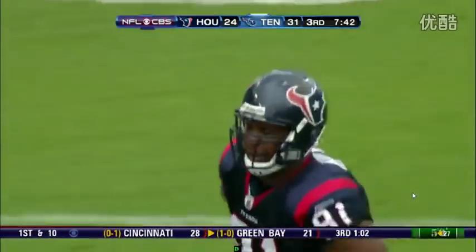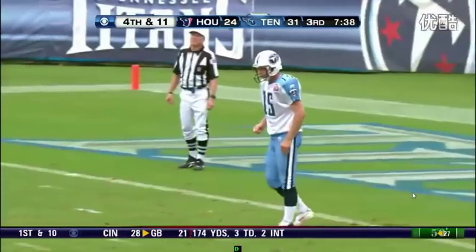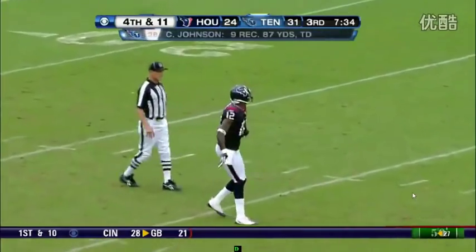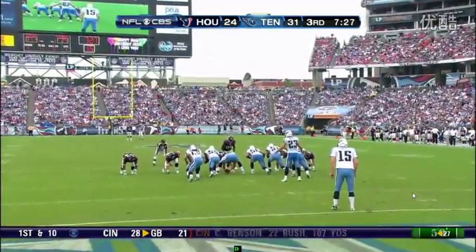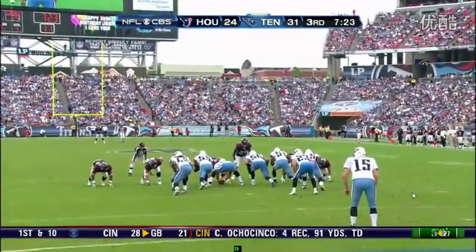I'll tell you what, Gus, as good as the offenses were in the first half, now the defenses have got 3 3-and-outs. 2 by the Titans, 2 series by the Texans defense, and 1 by the Titans defense. I mean, you talk about halftime adjustments. Both Chuck Cecil for the Titans and Frank Bush for the Texans made some adjustments.